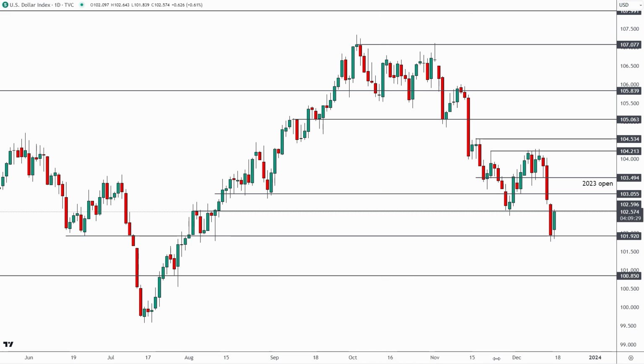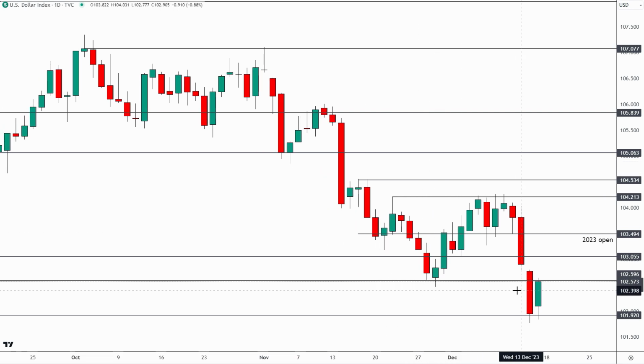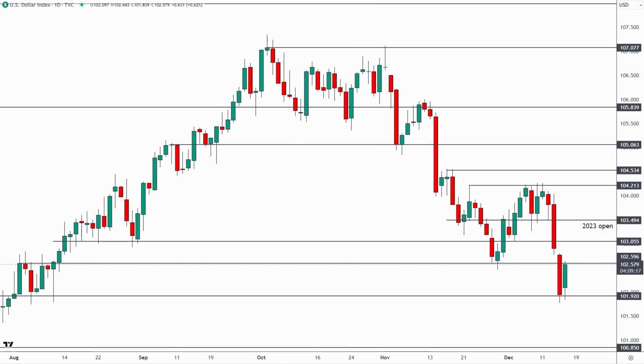However, what's going to be key for the dollar next week and really through the end of December is going to be 102.60. So you can see we've got this low right back here. And in fact, if we go back to this area right back here as well, you can see we have these highs right around 102.60 as well. So we've got these highs here, this low, this was broken on Thursday. So it's going to be imperative now, if you're looking for dollar strength, to see the DXY close back above that.